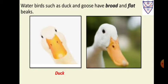Waterbirds such as duck and goose have broad and flat beaks. Now here is the picture of a duck. You can see the beak of a duck. It is broad and it is very much flat. Here you can see it's very flat and it's very broad. Why do ducks and geese have this kind of beak? They have these kinds of beaks so that from the muddy water they can take out insects, worms and plants using their beaks.